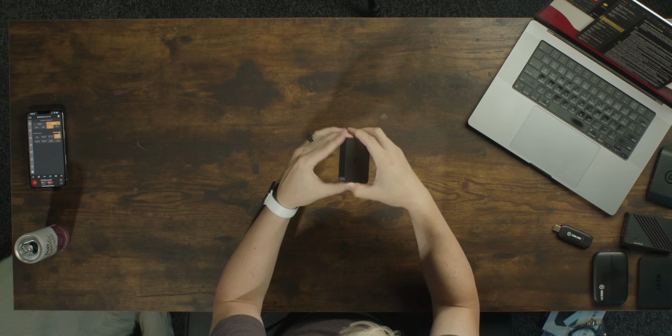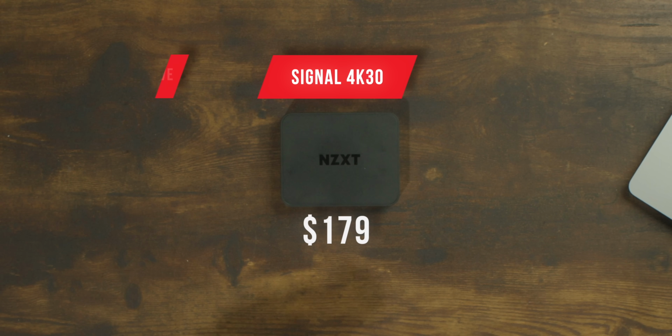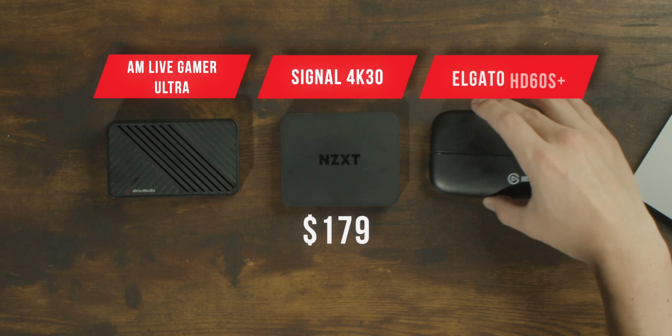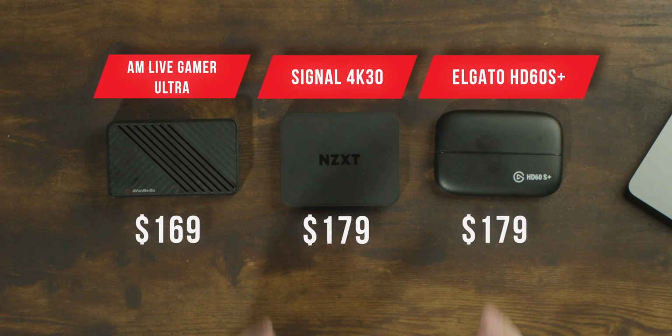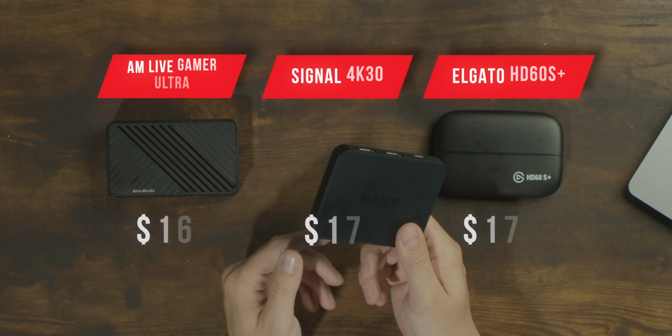So at $179, the main capture cards we need to compare this to are the AVerMedia Live Gamer Ultra and the HD60 S Plus. The AVerMedia goes for $169, the HD60 S Plus goes for $179, but I've seen it on Amazon for $172 recently. The documentation I got on this capture card says it captures in 4K 30 and literally doesn't say anything else.